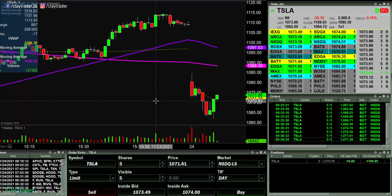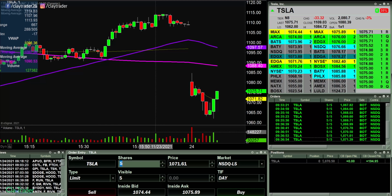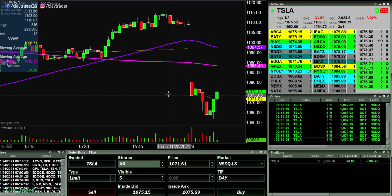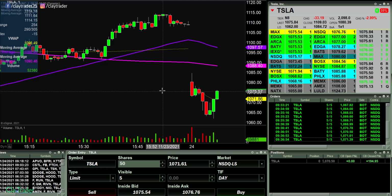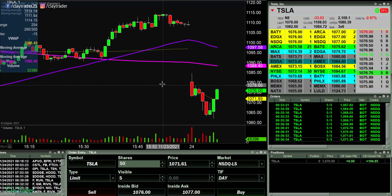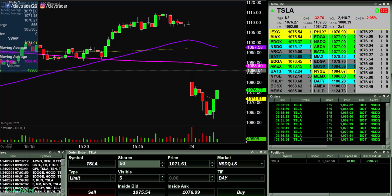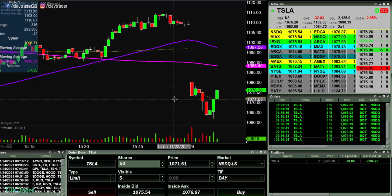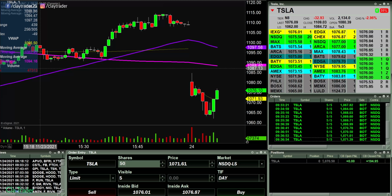But I am going to be interested here at 1071. Well, don't bounce too much on me here, or else that's going to... All right, never mind. Well, the risk reward is getting thrown out of whack now. So never mind on that. But overall, nice trade there and very good start to the day.